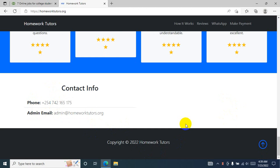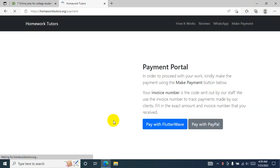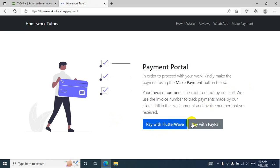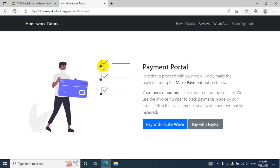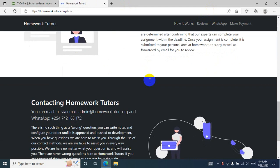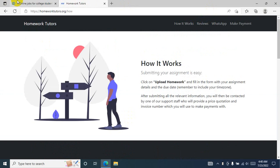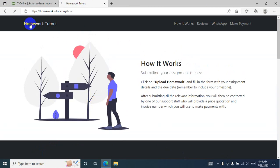They have a phone number or admin email there. Make payment, we'll check it. So payment with PayPal. This is good. Yes, I will do payment with PayPal. This is also good. They have a website. I'm not working, just checking the reviews of the website. Wait guys, I'll show you everything. Just wait. Okay, let's start uploading your work there.